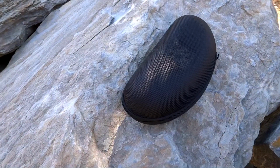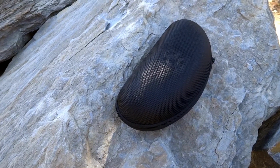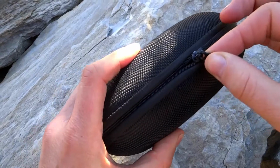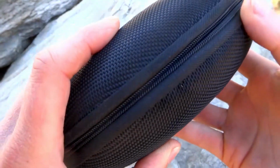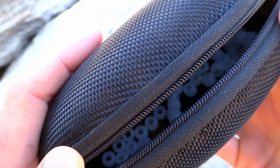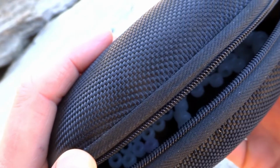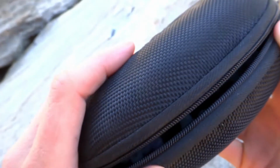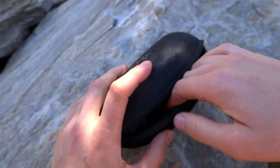This is my sunglasses case, and it's protecting some ultraviolet colour changing beads. If I open it up very carefully, you can see inside there, they're white at the moment because they've been in the dark. As soon as they get exposed to ultraviolet light, they're going to start changing colour. Let me see if I can grab one out.